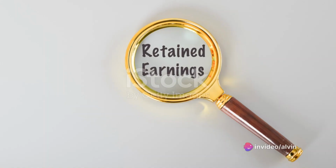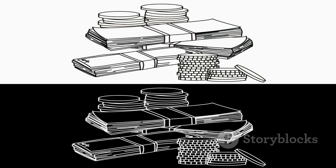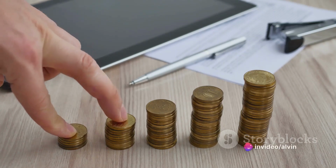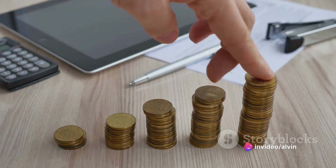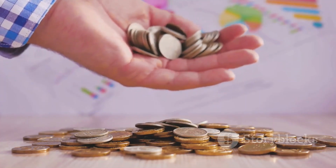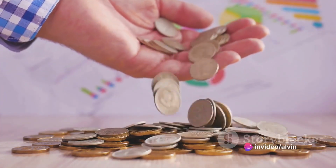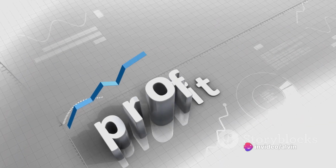Speaking of accumulated profits, this brings us to an essential part of shareholders' equity, retained earnings. These are the net earnings that a company decides to keep, rather than distribute as dividends to its shareholders. They are essentially the profits that have been reinvested in the company, rather than paid out to shareholders. And they play a crucial role in the growth and expansion of the company. Retained earnings are a clear indicator of a company's long-term profitability.